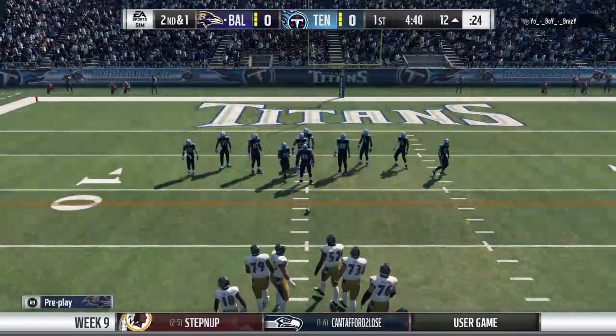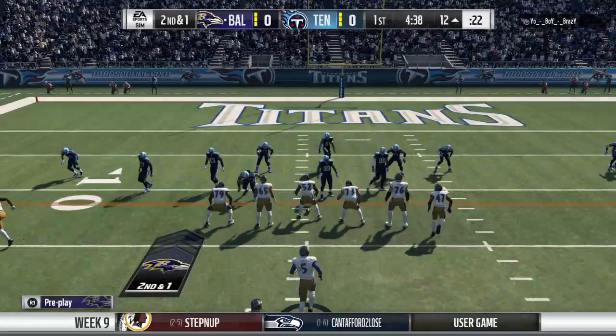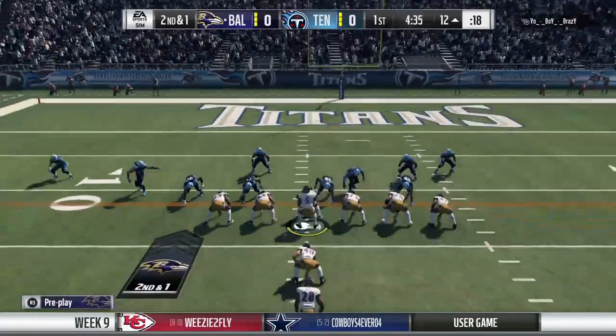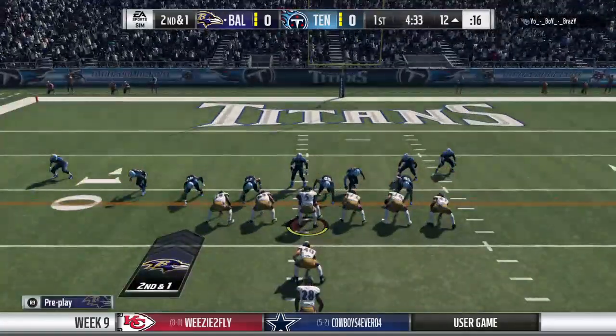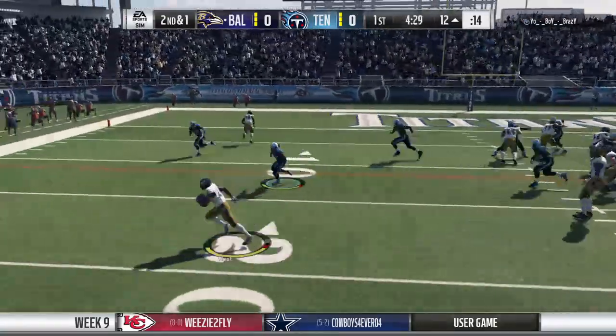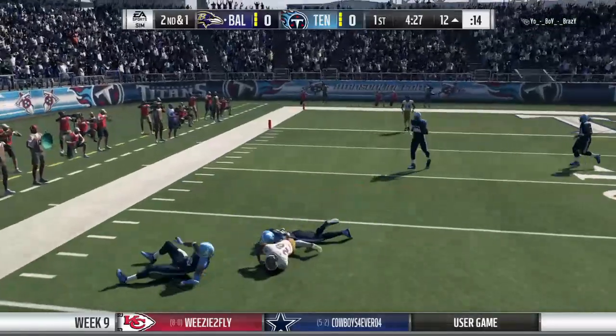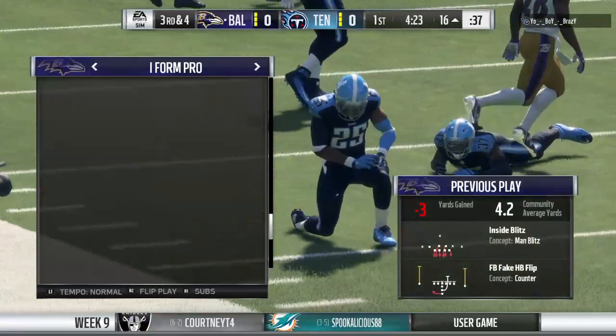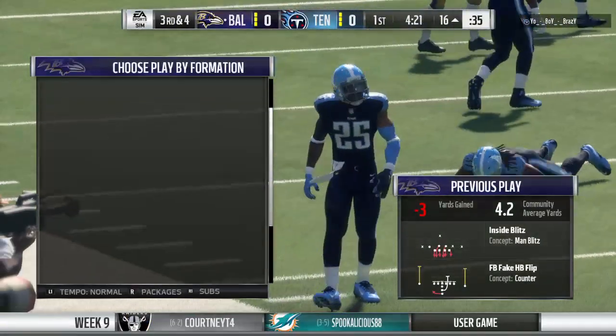And after the play on the ground, that brings up 2nd down here. Here's West. And he goes backwards here, losing yardage back to the 16. So he loses 3 yards there.